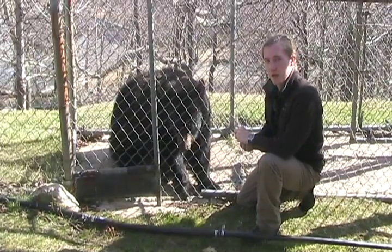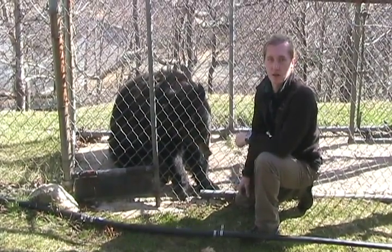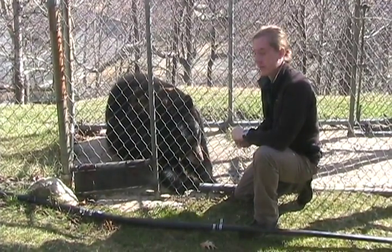Just getting on up there for a black bear, especially out in the wild. The lifespan is going to be about 20 if they make it to that. Average is more like 5 though, just due to hunting.